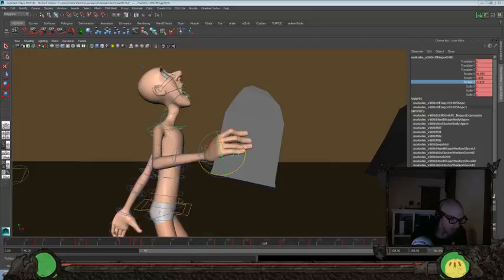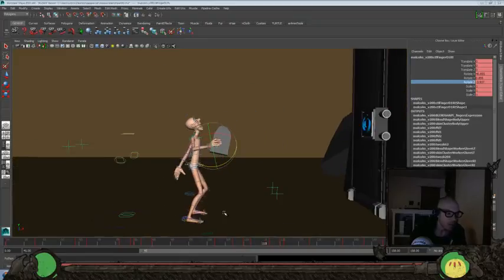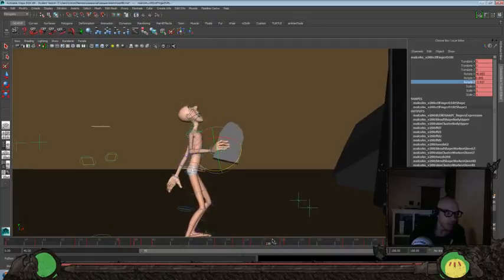And again, we don't want to do a ton of movement in this hand because we still want to make it feel like it's holding that, but a little bit of sway in there I think will help just keep it alive a little bit more.